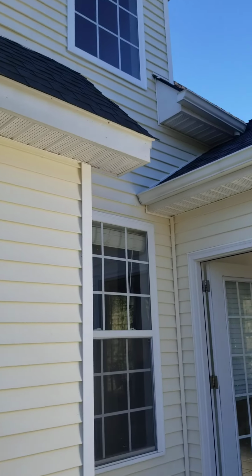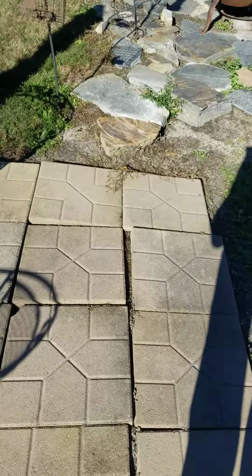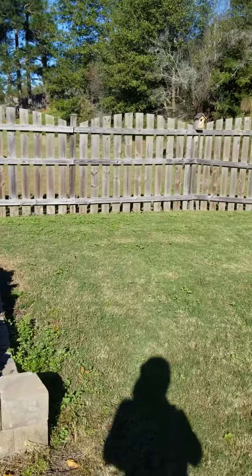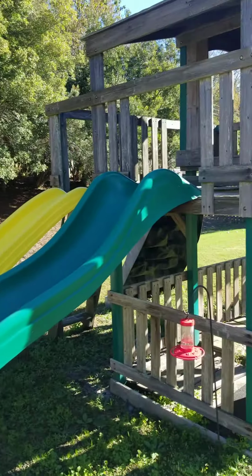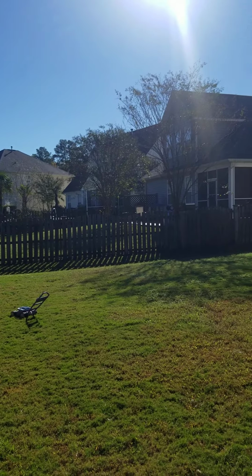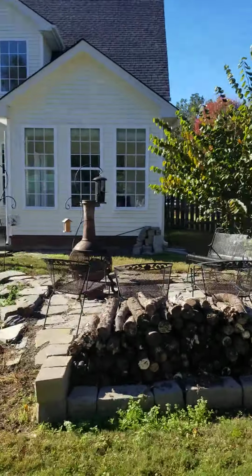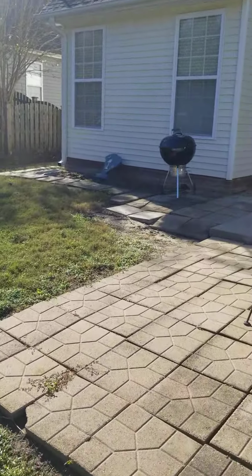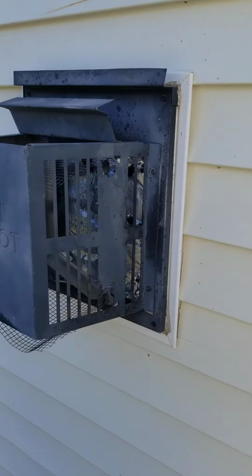The outside of the house looks good. It doesn't need pressure washed. And these pavers are a little bit uneven. That's the vent for the fireplace.